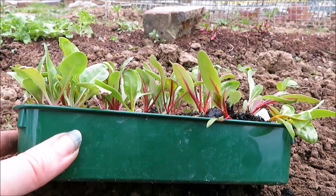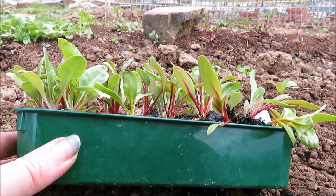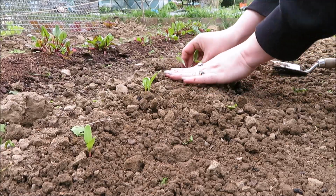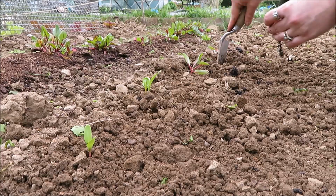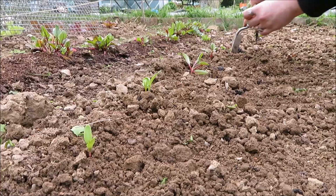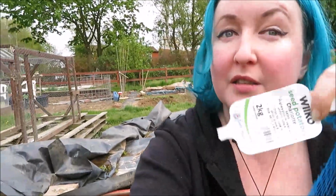But for now, let's see if we can get some more of these into the ground. It's about time we got another array of potatoes in. Today we're doing shallots, and so this is our second row of second earlies. We're going to do one more row of second earlies and then it's all main crop. We are behind with the potatoes, but to be honest, we're behind with everything, so I'm not stressing about it.